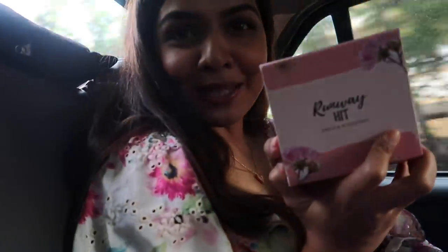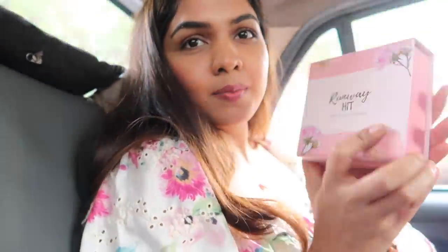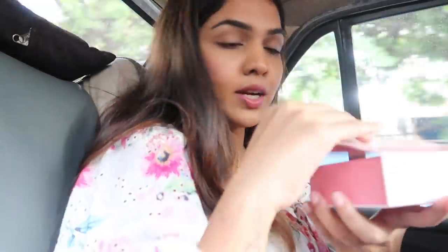Done with the class. I changed my top because I'm going for lunch with my friends. I removed the makeup she did on me because it was very dark, which did not suit this outfit. So I'm wearing kind of a no makeup look. And the cap, but Mayuri actually gave me something. I think it's like a jewelry thing or something. I thought I'll open it with you guys.